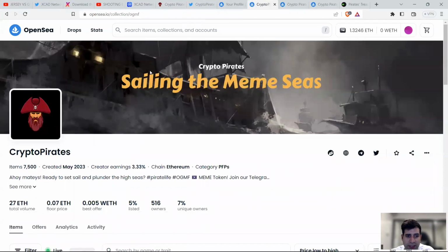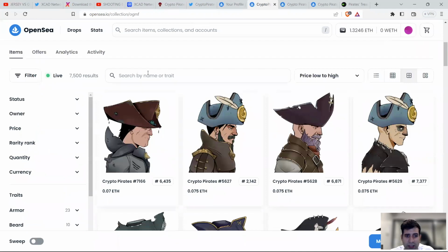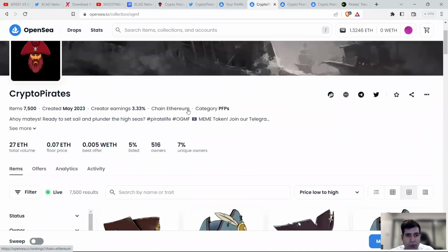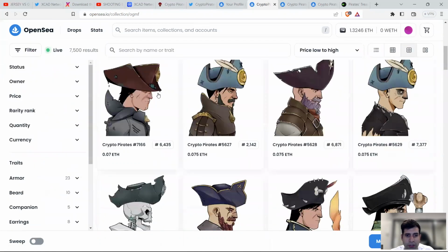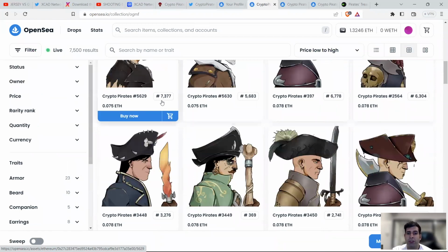The floor price right now is 0.007 Ethereum, and it could go higher. 5% is listed. Don't worry about the best offer. There's 27 Ethereum volume as well. The reason for this drop rate is that if you have a common one, you get only 1x staking reward. If you get a rare one, you get 1.25x. If you have an epic one, you get 2x of a reward.